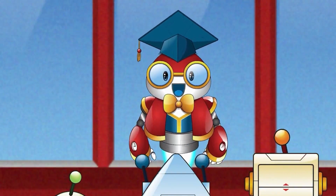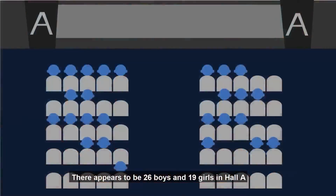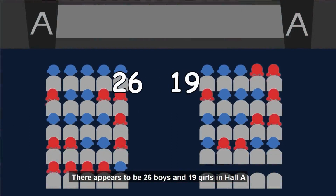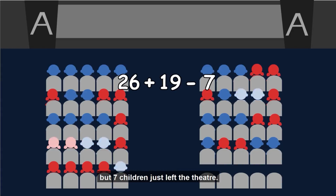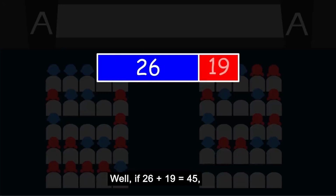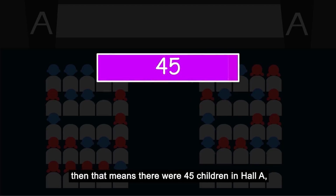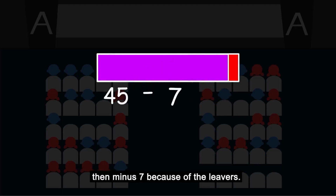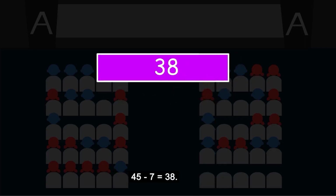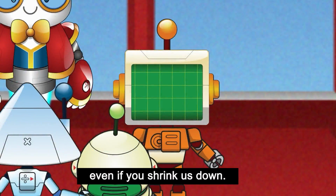Can you check how crowded the theater is? Let me scan. There appears to be 26 boys and 19 girls in Hall A. But 7 children just left the theater. How many children are in the theater now? Well, if 26 plus 19 equals 45, then that means there were 45 children in Hall A. Then, minus 7 because of the leavers. 45 minus 7 equals 38, meaning there are now only 38 children in Hall A. Wow, nice counting. But, still seems kind of cramped, even if you shrink us down.